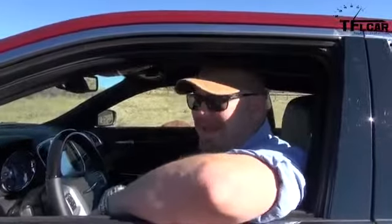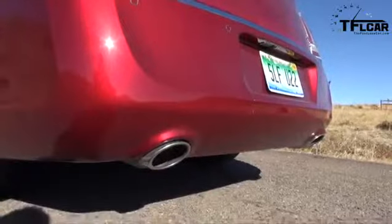Well, you're not going to get a lot out of a V6 that's built for quiet and comfort. On the road, when you really wind it up, it sounds pretty good.